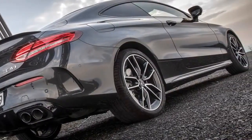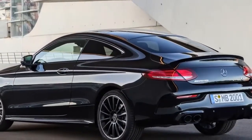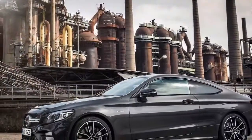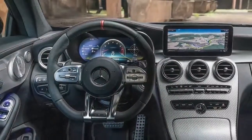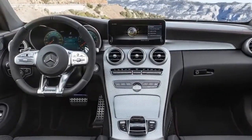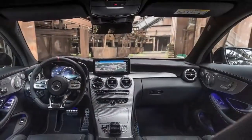Together with the fast-reacting AMG Speed Shift TCT9G transmission and rear-biased AMG Performance 4MATIC all-wheel drive, it has been possible to further enhance the driving dynamics and agility. "With the new C43 4MATIC Coupe and Cabriolet, we offer our customers extensively upgraded, visually and technically distinctive entry-level options into the performance world of Mercedes-AMG," says Tobias Moers, Chairman of the Board of Management of Mercedes-AMG GmbH.